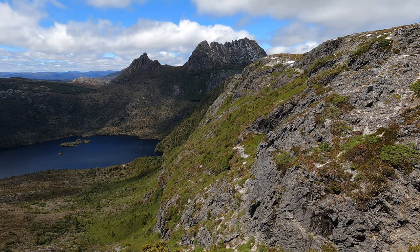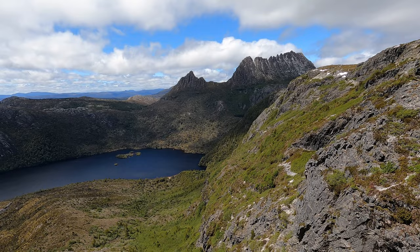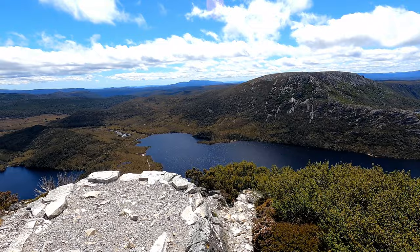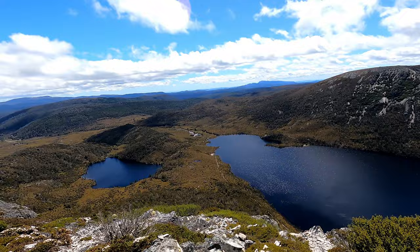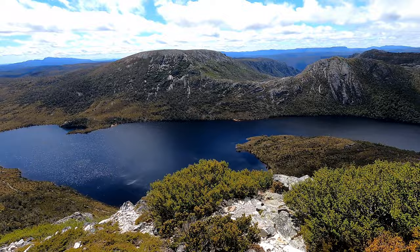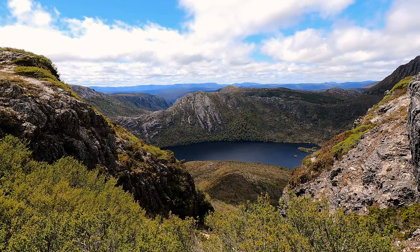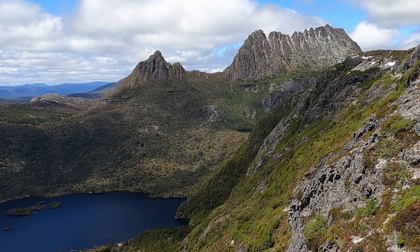Wow. Cradle Mountain. Nearly as high as that one. Looking down at Lake Lila and Wombat Pool. Wow. Dove Lake. There we go.